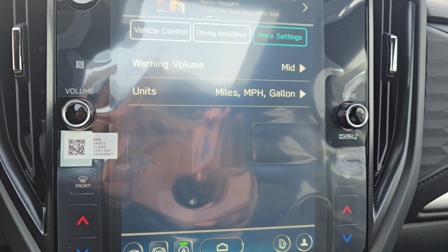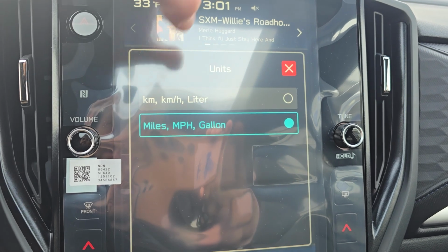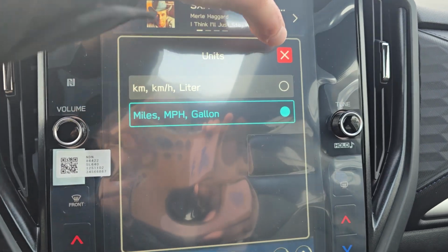And then we have the more settings. Basically, if you want to change the warning volume, or if you want to change your units from standard to metric.